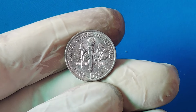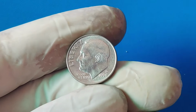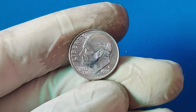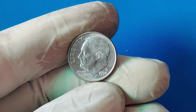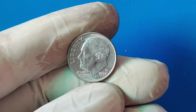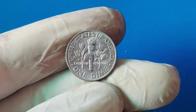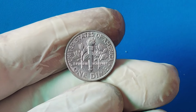Error coins, like double dies, off-center strikes, or planchet issues, can make what seems like an ordinary coin into a collector's dream. The 1994 D penny we're focusing on today is highly valued because it has a significant and rare minting error that collectors actively seek out. Let's get down to the big money coin, the one that sold for an astonishing $47,100. What exactly was special about this coin?